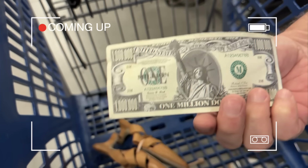I found $1 million at the bins. Okay, so the bins might be a little intimidating for some of you because we hear about it a lot, but it's really not that scary or intimidating. And here's a few of our tips to help you get through.